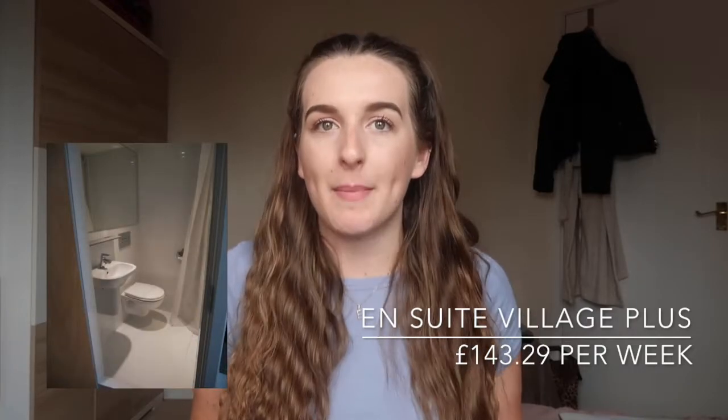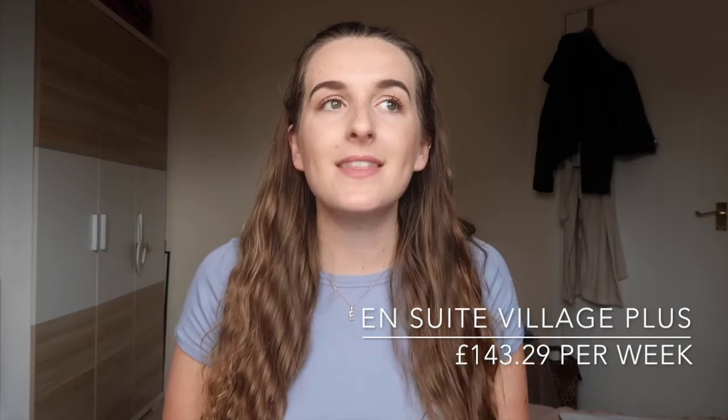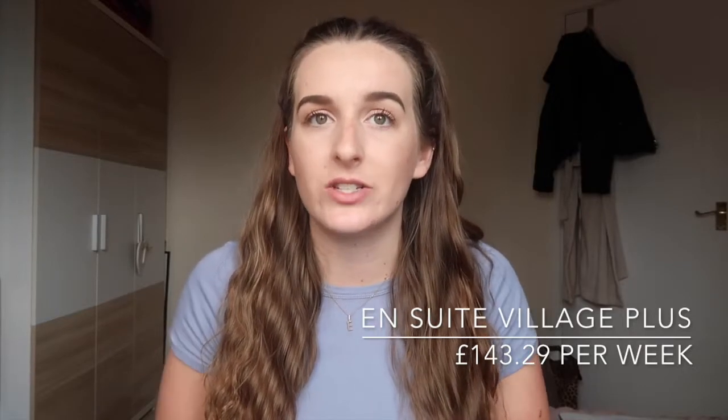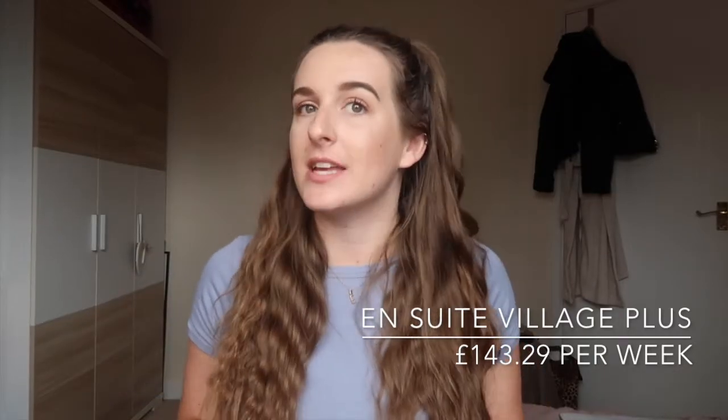So moving on from Ensuite Village, you then go on to Ensuite Village Plus, which is just like the step up from the standard Ensuite Village rooms. I think they're a bit bigger, a bit nicer, and a bit more modern. I think they're more newly built. The main thing to note again is that they don't come with a desk lamp, but also the main difference between the Plus and the standard village rooms is that the Plus doesn't have a combination oven. It has its own convection oven with the grill and then a separate microwave, so it's a lot easier to cook. There'll be about 8 of you per flat.